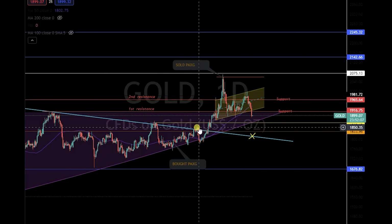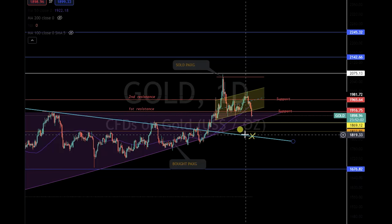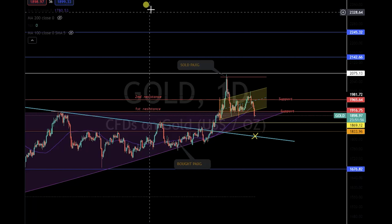So just be patient on gold. There is going to be some buyers probably around these pivots here, maybe at this pivot here as well. But be prepared for it to flush down to this blue line. And if it starts flushing anything lower, we're going to be buying, buying, buying. Hopefully this analysis helps. We will see how the price action unfolds.